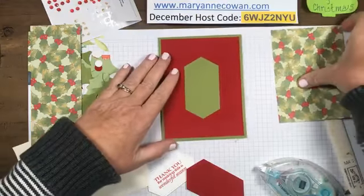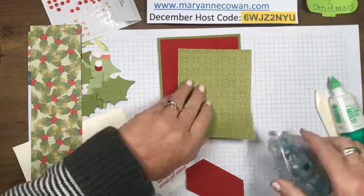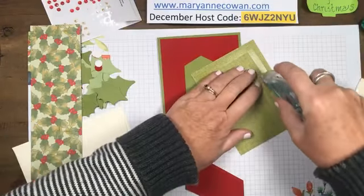It's pretty wet. I'm going to use white glue. I think it sticks better, I don't know, to the velvet. Let's try this. And if it doesn't stick, then we'll switch to white.